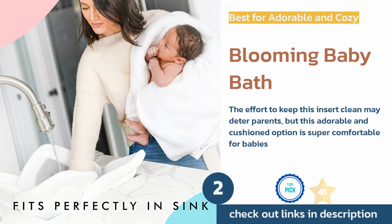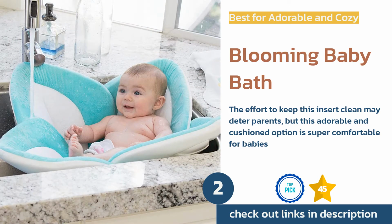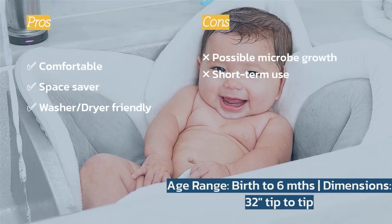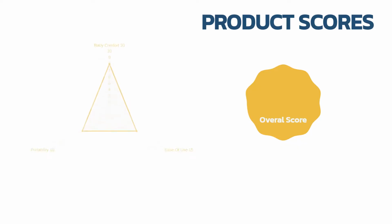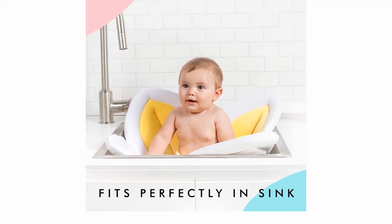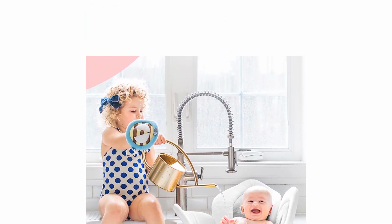The second product on our list is Blooming Baby Bath. The Blooming Baby Bath is a new spin on your traditional baby bath. This colorful and cushioned flower offers a cozy seat for your baby while bathing in the kitchen or bathroom sink. The petals fold in various positions to cradle little ones in softness in a wide variety of sinks. The soft terry cloth material helps keep your baby warm, and the textured surface prevents slipping. This unique design has a loop hanger for easy drying and storage. It is washer and dryer friendly, making it a breeze to keep clean and hygienic.